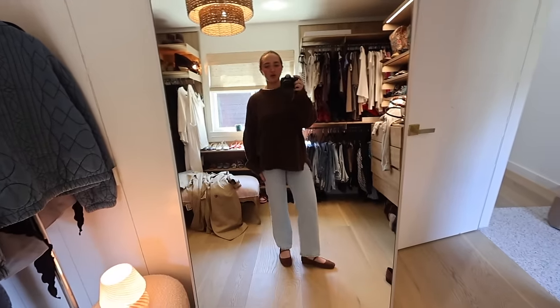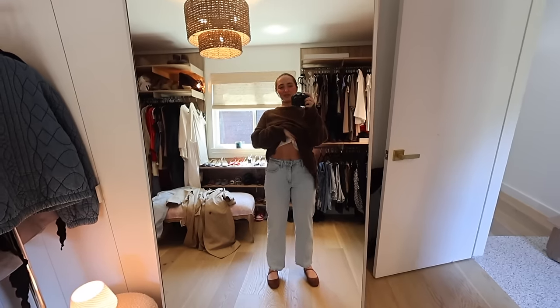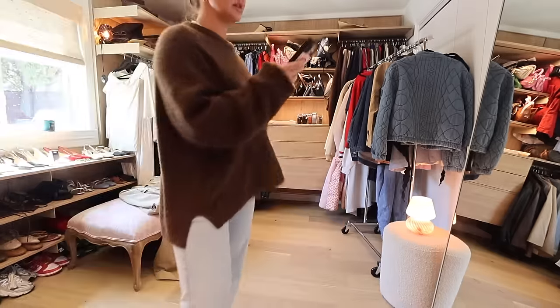They're the baggy low-rise, but they just fit really well. I don't even feel like they fit like baggy low-rise. Like, they don't fit super low-rise on me, at least. I don't know, I really like them. I think that this has to be it. Could do too. Let me just take a photo really fast.